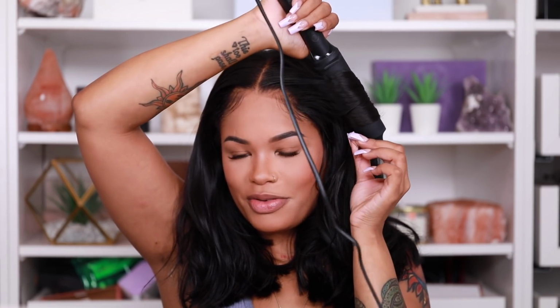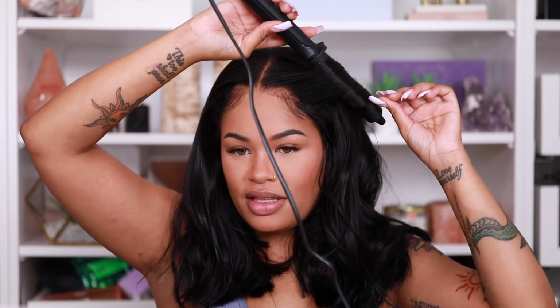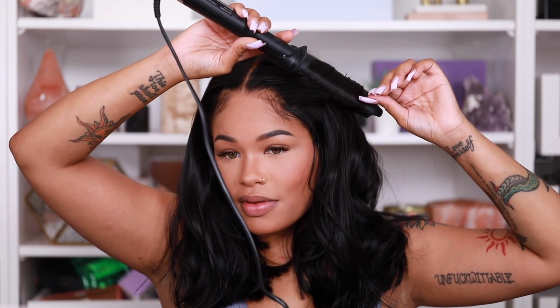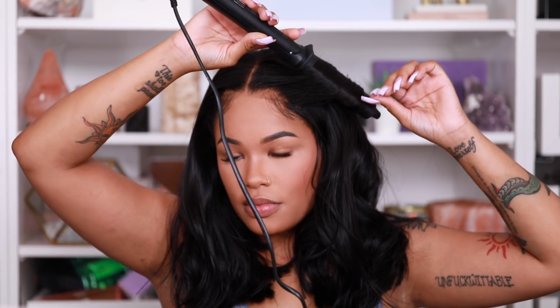You know, it's like perfect, so let's see how this looks now that I have an idea of how it works. Let's hold it for like 10 seconds. Let's see. Oops. Blurry. Okay. Yeah, I don't know what the heck, but I love the curls this creates. I love these kind of curls. Oh, I'm happy I tried this out.